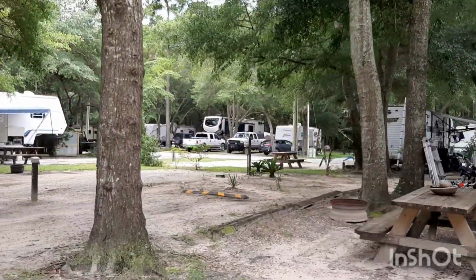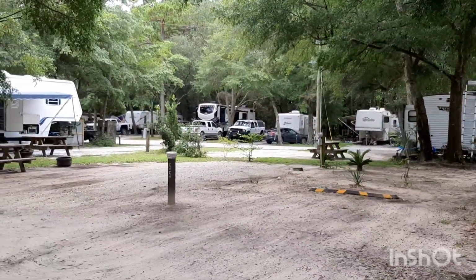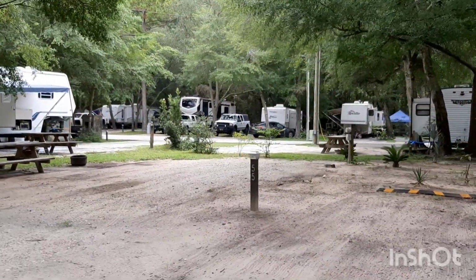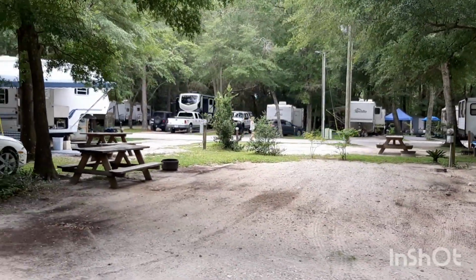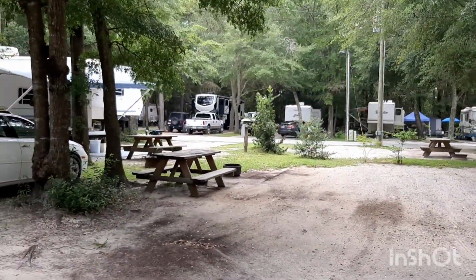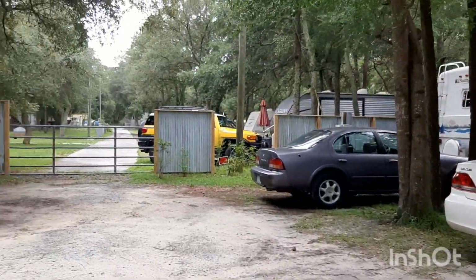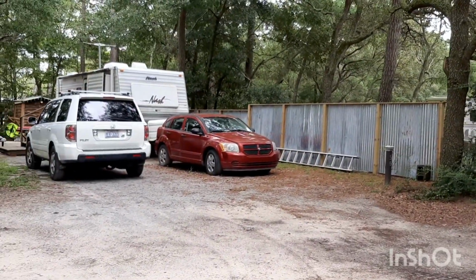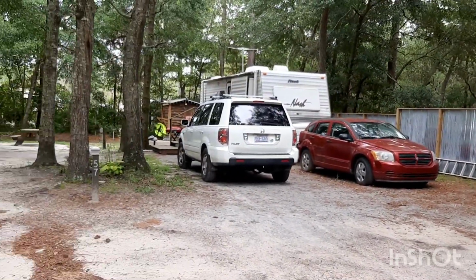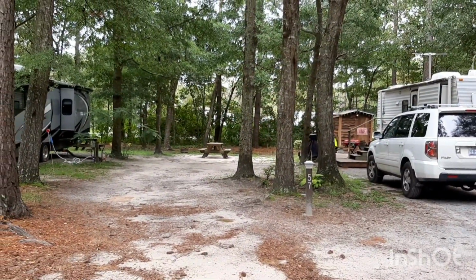Alright, as you come up here, this is going to be 55 right there. So they have a nice little parking area and room for your camper. That is the back side of 49 over there. So we're going to come back around over here. And this should be 56. All these sites have plenty of room. This one's a little bit tight width-wise, but still in the back it's got plenty of room.